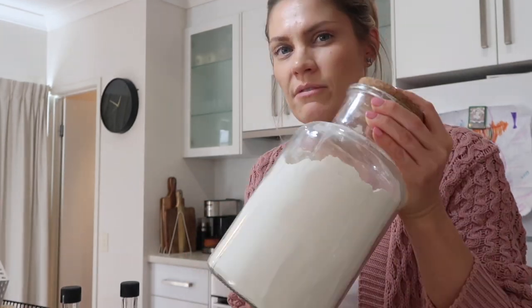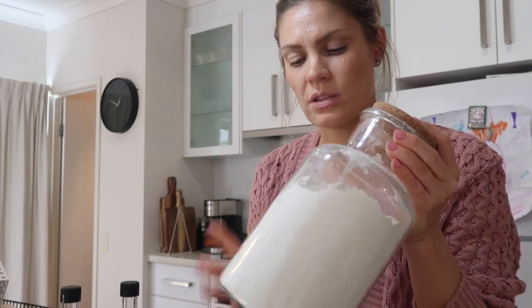Bread, dough for pizza bases. You can use it in cookies, biscuits, pancakes, muffins. Really handy. Also, when you're using flour, you can also make sauces out of it to thicken sauces.